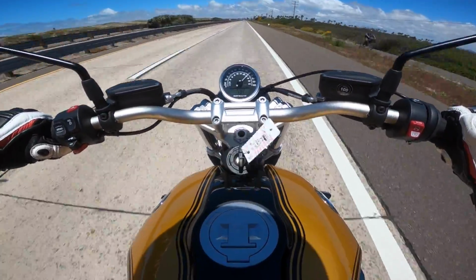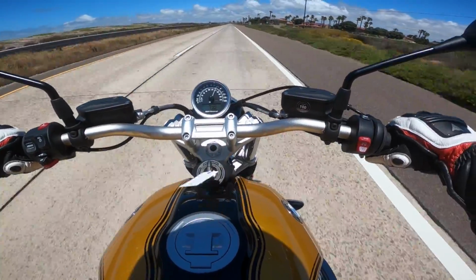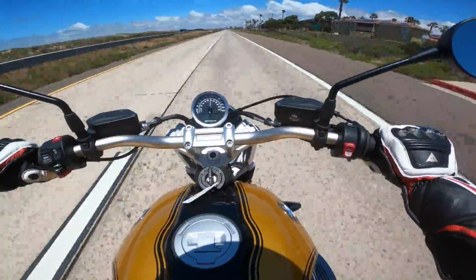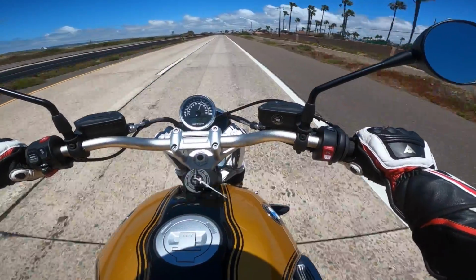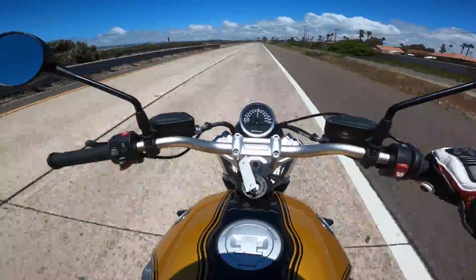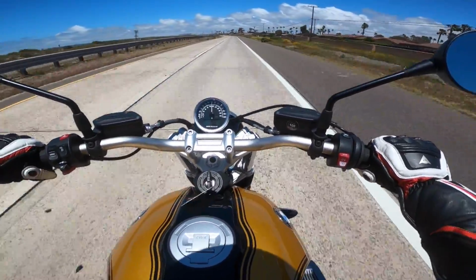Right now I'm giving the bike wide open throttle, and we're definitely north in the triple-digit numbers. And this thing can go up in the triple-digit numbers without a blink of an eye. Top speed on this bike is about 120 miles an hour, but it'll do more than 120. The bike weighs about 485 pounds with fuel and everything all together. So it's quite a heavy bike.